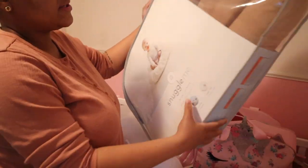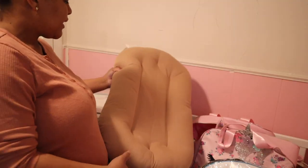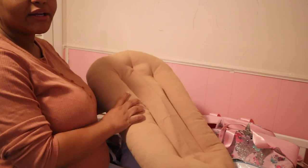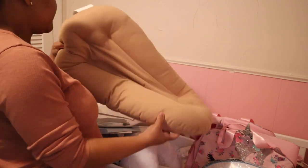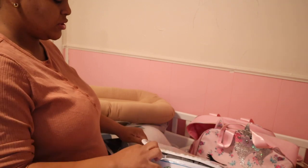Then I have the Snuggle Me, which these come with covers. I don't think I'm gonna buy a cover. I think that every time I use it, I'm gonna just put a blanket in there, and she has enough blankets. This one does have a cover on it, so I know that much.